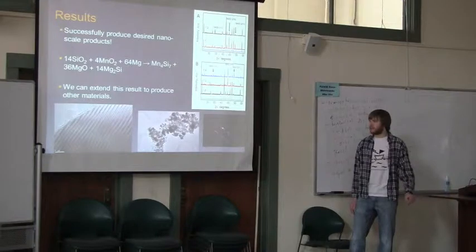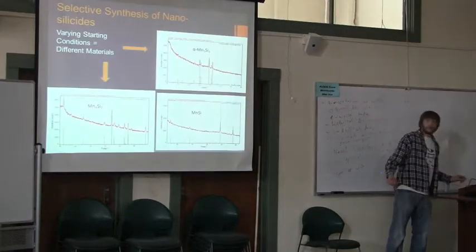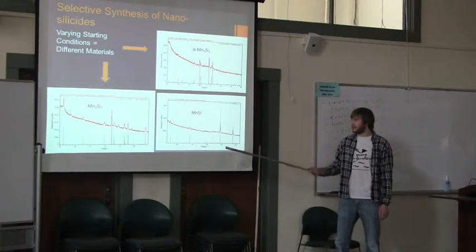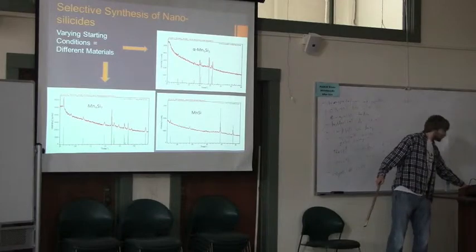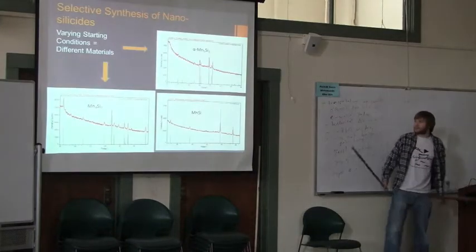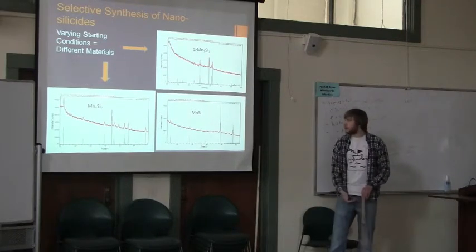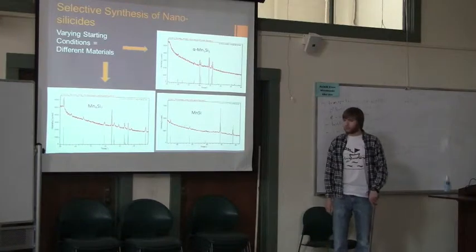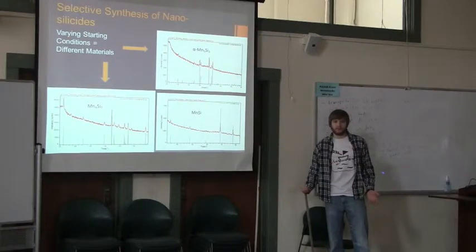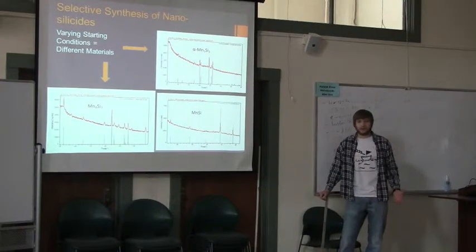What's really cool about this is that we can extend this result not only to HMS, but a whole number of other materials. Just by varying the starting conditions, we can produce different silicides. For example here, just using manganese as a starting material, and then if I go back, varying the amounts of magnesium, manganese oxide, and silica, we can produce three different silicide products: the HMS, the monosilicide, and the 5-to-3 silicide phase. And we can get them up here, which is really cool. Only the HMS is interesting from a technological aspect, but it's just cool that we can make the other ones using this process. It's a process that's never really been done before. And we can also make other metal silicides, for example, iron silicide, by doing this process.